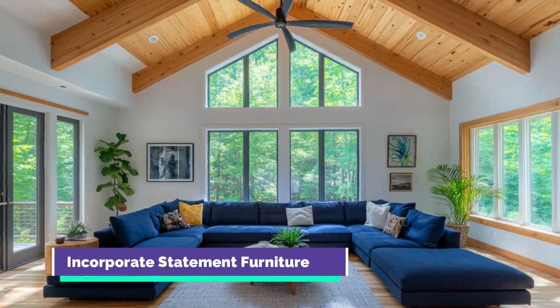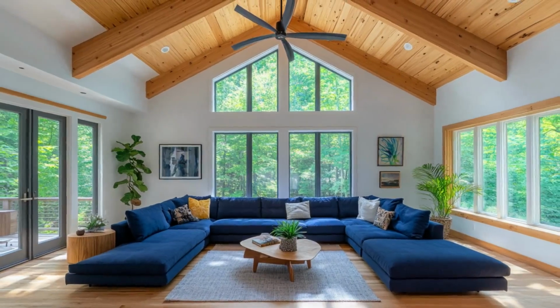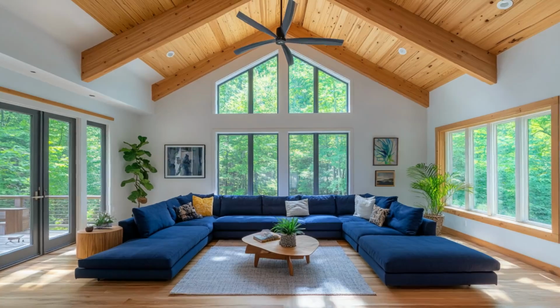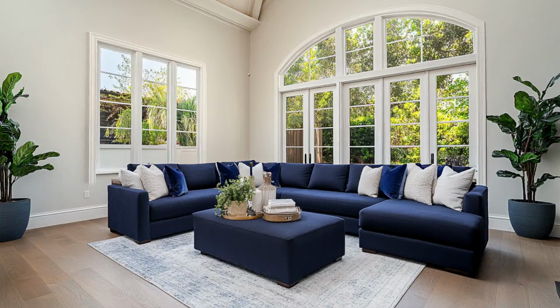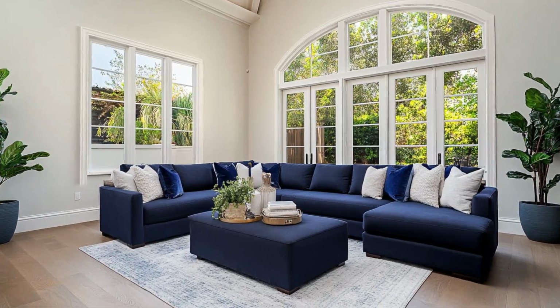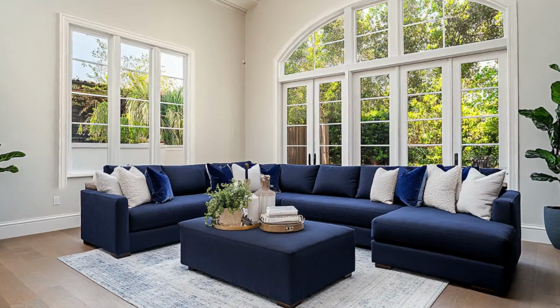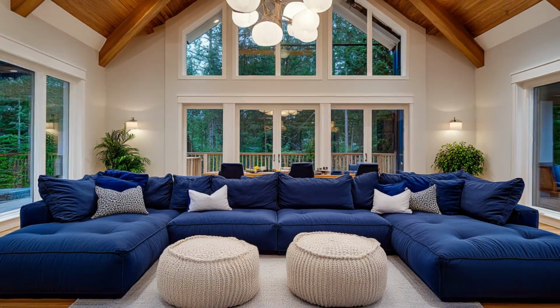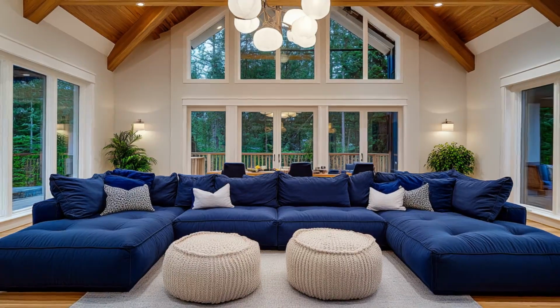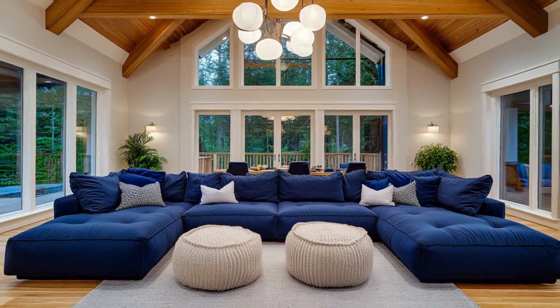Statement furniture pieces can ground a high-ceiling living room, adding both comfort and style. Opt for oversized sofas or sectionals to anchor the room, making it feel cozy despite the large dimensions. A bold armchair or an eclectic coffee table can also serve as focal points, injecting personality into the space. To maintain balance, choose furniture with clean lines and a low profile to contrast the height of the ceiling. The right mix of statement and subtle pieces will enhance the room's visual harmony.